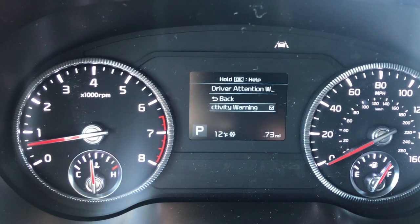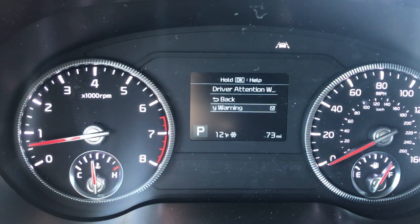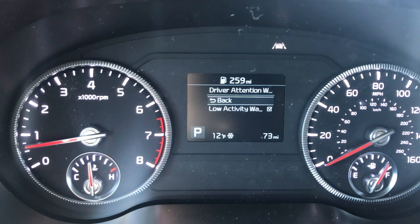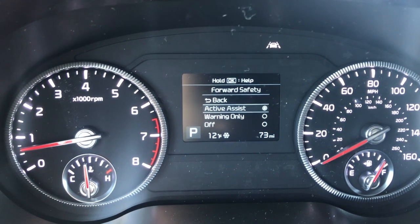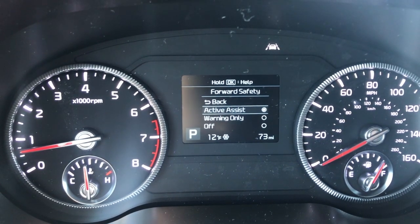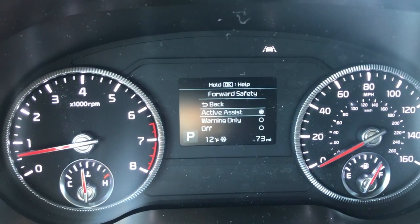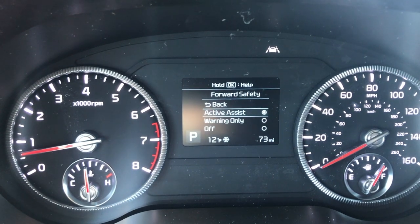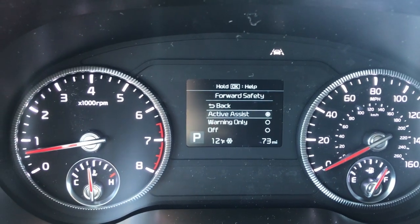Driver attention warning. Low activity warning means that if the vehicle is not sensing a lot of input from you, or if it's having to use some of these assist systems to actively turn the steering wheel or apply braking, it's going to give you a warning because the vehicle thinks that something happened to you. Maybe you're getting drowsy, maybe you fell asleep. It's going to try to wake you up a little bit. Forward safety, we have active assist or warning only. This has to do with the forward collision assist, so as far as applying the brakes if the vehicle is sensing that it's coming into contact with something too fast. The main thing about this is the vehicle has to be traveling at least 5 miles an hour, and you have to have electronic stability control engaged. Another thing is this will cut out at highway speeds, around 45-50 miles an hour.